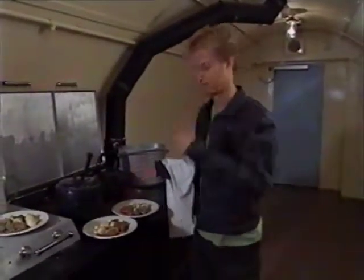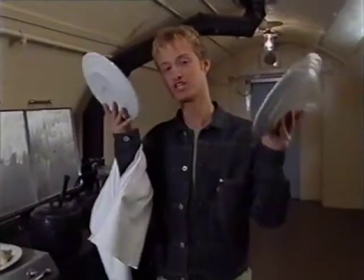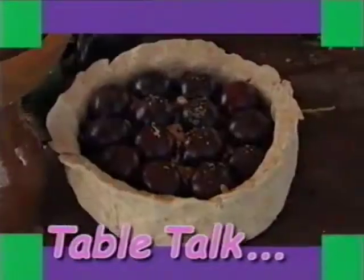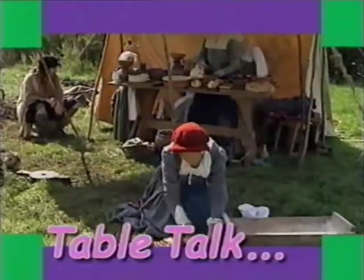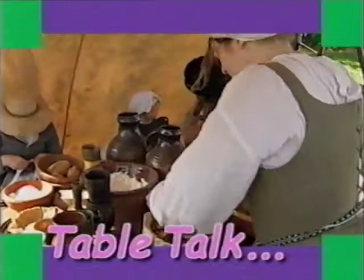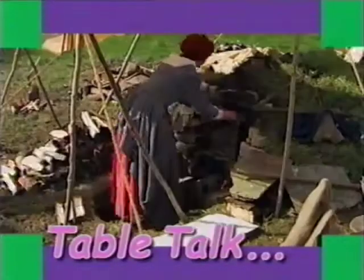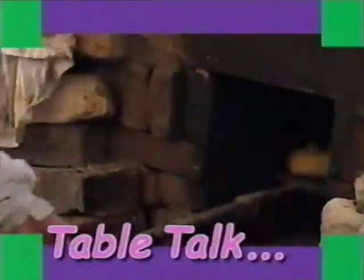The underground kitchen. Time now for a bit of lunch. Well, perhaps not. But it is time for table talk. Not bad. Table talk, Big History's own cookery corner, where we get to taste the popular dishes of a previous century. And here's how it works. We set a present-day family the challenge of cooking a recipe they've never seen before. On today's menu is Tudor food, with a recipe that's 400 years old, and a family that's willing to cook it up. And here's Dave.